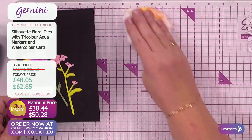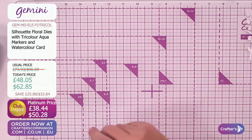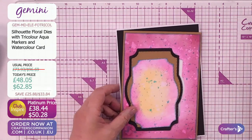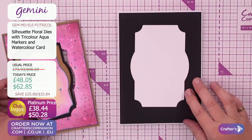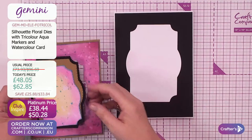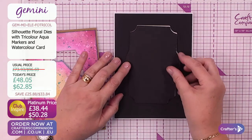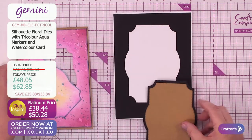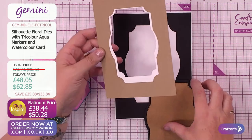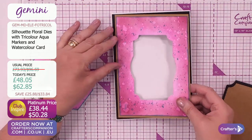I have done some inking work, which looks really, really pretty. And I've got some mats and layers to pop the flowers onto. So let's move that out of the way. So what I did, I started off with my black layer, and I've cut out of that. I've just used some of our nesting dies. This is actually the fancy stitched rectangle. So I've cut out of the center the black, and then I did the same with a piece of craft card. Cut the next size down in craft card. These are going to be my mats and layers.